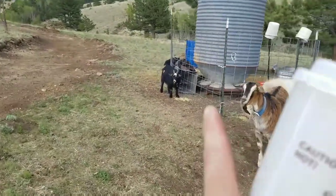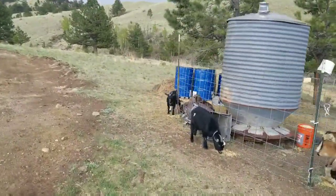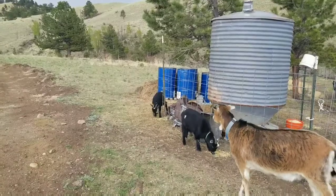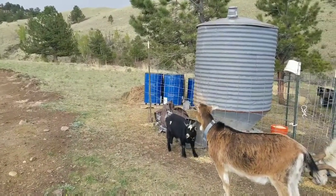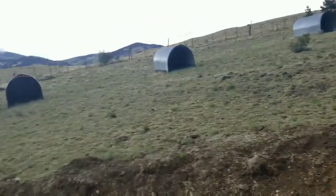So the boy right here is Olaf, and the girl in the back with the green one that just looked up is Tove. So they know their names now. I touched them a couple times, told them their names, so they'll get used to their names.